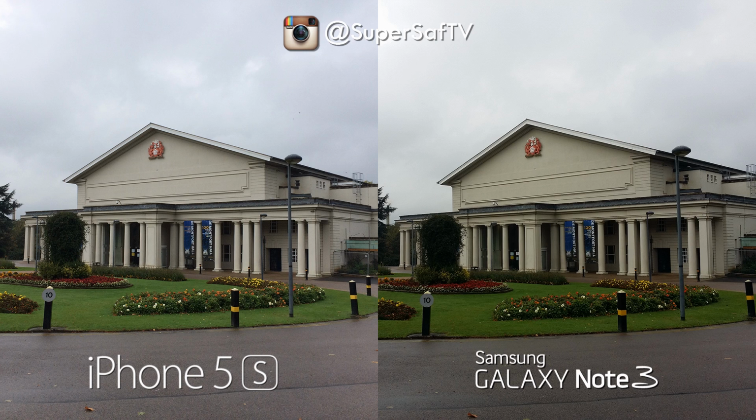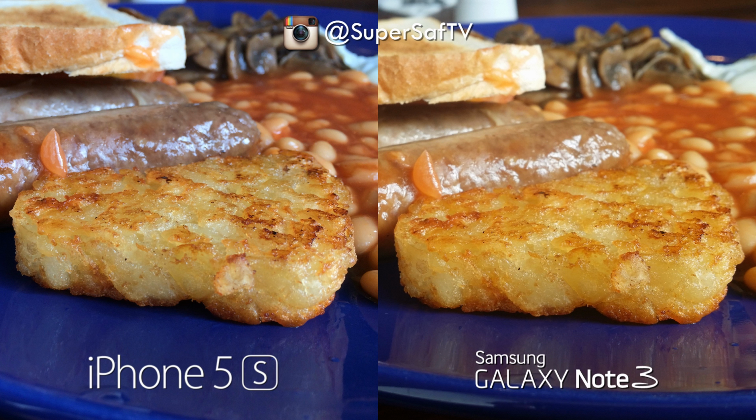You've got a little bit more color in the sky compared to the Note 3. Now, an image of my breakfast. Yes, a full English. You can't go wrong with a full English breakfast, can you? And so we've got a close-up of the hash brown here. And both are doing amazing. Look at that detail on both of these images.